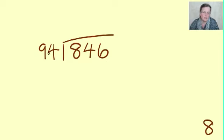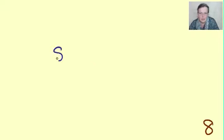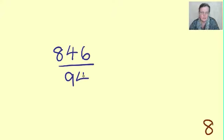Now, I don't really like this one, because if I was to use the bus stop method, I don't know why, but does that look like a bus stop to you? 94 into 84 doesn't go, does it? I'm going to use this method, and that's the problem with long division. You do need to have a number of different techniques up your sleeve to know what to use when. I'm going to go 846 divided by 94. Now, what number will go in the numerator and the denominator?